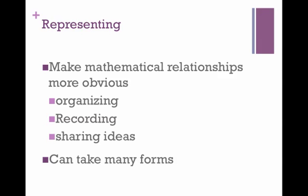Some common ways that children will represent relationships are by organizing their data, recording events, and sharing their ideas. So teachers and parents often introduce children to the common forms of numerical representations, such as tally marks, holding up your fingers, definitely domino dots and dots on dice, pictures of objects, ten frames, actual numbers. Very young children will typically use their fingers to show their age, but not always really understanding that fingers stand for a number and a quantity, but they'll gradually get the idea as they get older.